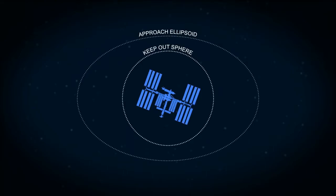We pay a lot more attention to these when they're on the way in, as vehicles have to demonstrate that thrusters are in good health, control computers are in good health, a number of different items before they ever move inside of these imaginary areas around the station. And these just help to protect the station.